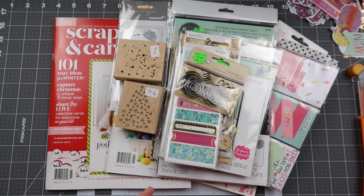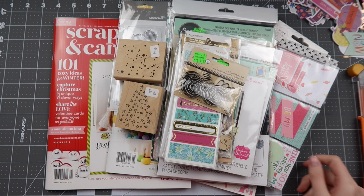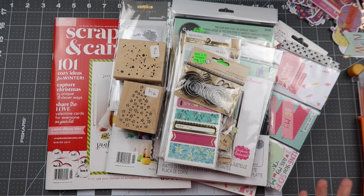I mentioned a little bit in my monthly favorites that I'd be doing a haul because I went to a local scrapbook store. I was recently on vacation, and on my way back to the town that I live in, there's a scrapbook store pretty far away, but it was on the drive back, so I had to. I also have a gift from a crafty friend that I wanted to share. So let's just dive in.